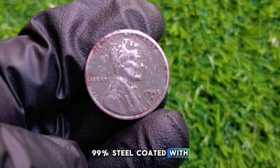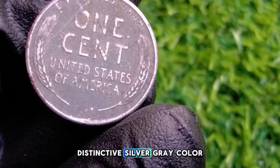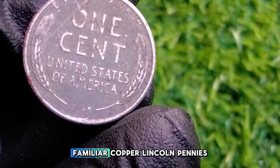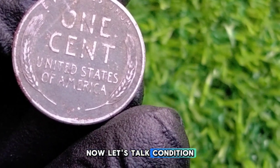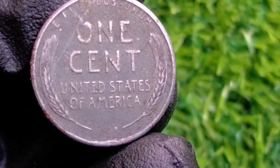99% steel, coated with 1% zinc. This change in material made the penny lighter and gave it a distinctive silver gray color, very different from the familiar copper Lincoln pennies. Now let's talk condition. Like all coins, the value of a 1943 steel penny depends greatly on its condition. Here's what you need to know.